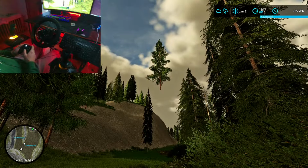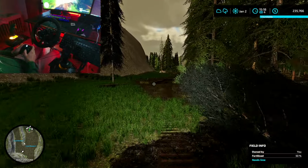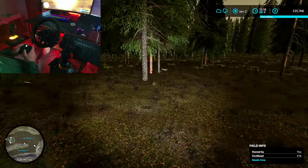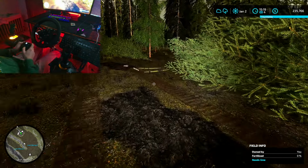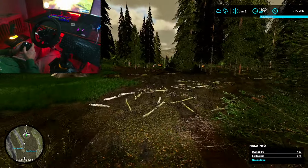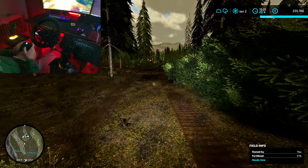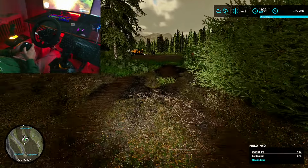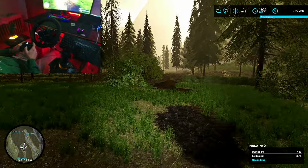So, wow, look at that tree. What is going on? But yeah, we got bunches the whole way in, all about 5 to 7 trees, maybe a couple more. Let's see. Oh, it's a couple less. Okay, that's our road.